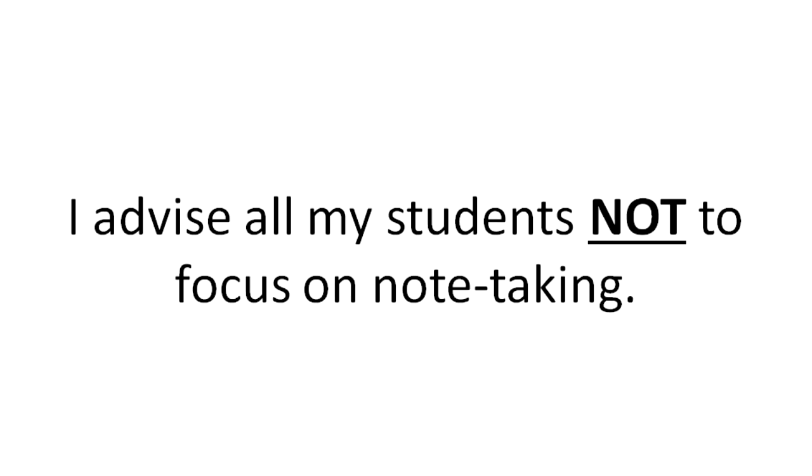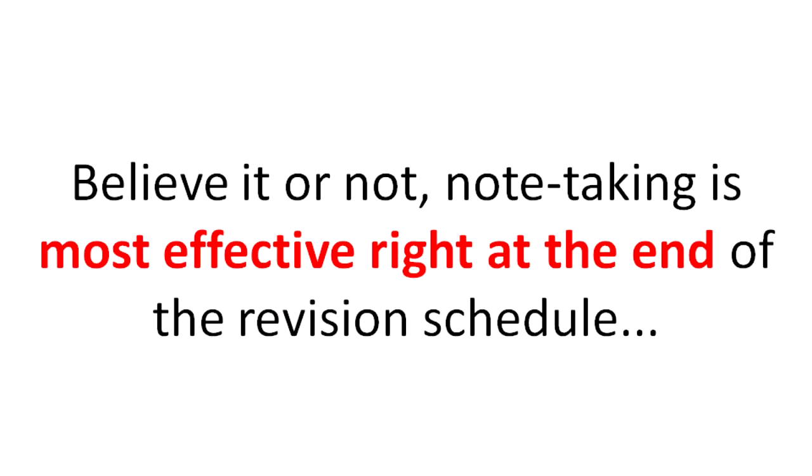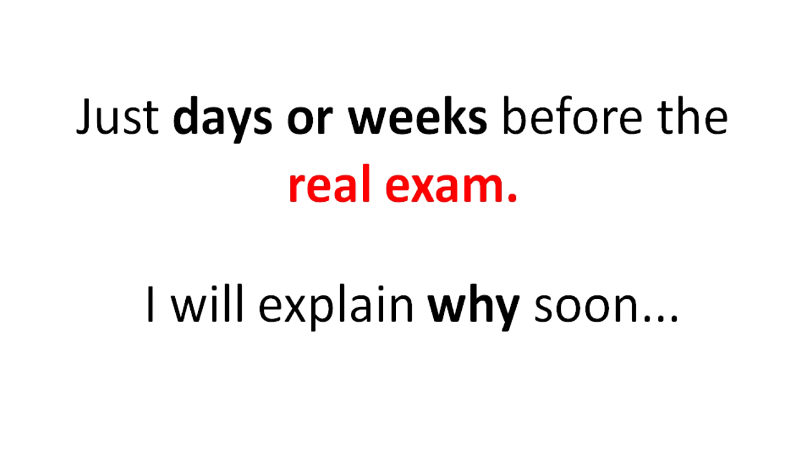I advise all of my students not to focus on note-taking. I rarely did myself, and I bet you many other A-star students don't take their notes too seriously either. Believe it or not, note-taking is most effective right at the end of the revision schedule, just days or weeks before the real exam. I'll explain why soon.